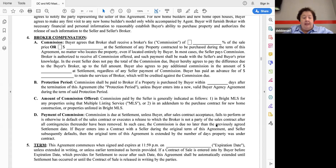If you do have a client and you do end up showing a property that's only offering 1.5% and your client cannot or will not pay the difference, then you would just need to amend your agreement with the buyer that the commission has then changed to the 1.5%. Okay, so broker is authorized to receive all the commissions offered, and such payment shall be made with the sellers and buyers' prior knowledge. Okay, so that's the agreements.